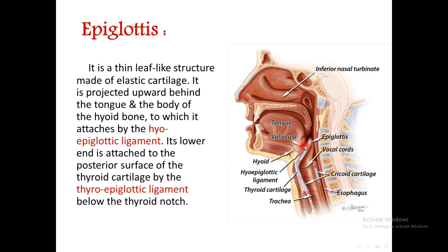hyoepiglottic ligament. Its lower end is attached to the posterior surface of the thyroid cartilage. This is the thyroid cartilage, and its lower end is attached to the posterior surface of the thyroid cartilage by a ligament which is called thyroepiglottic ligament, below the thyroid notch. Here is the thyroid notch. Below the thyroid notch, this ligament, thyroepiglottic ligament, present here, gives attachment to the epiglottis.